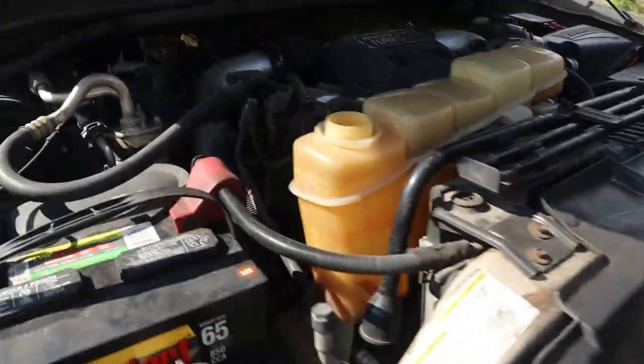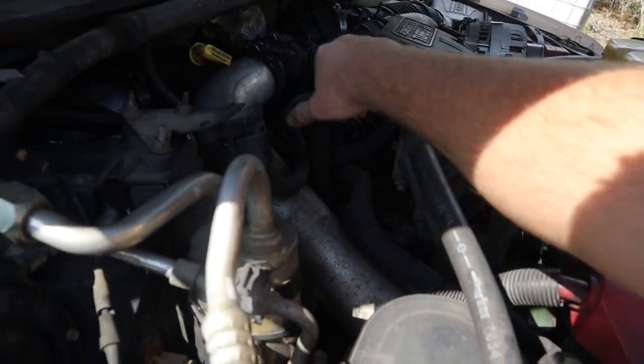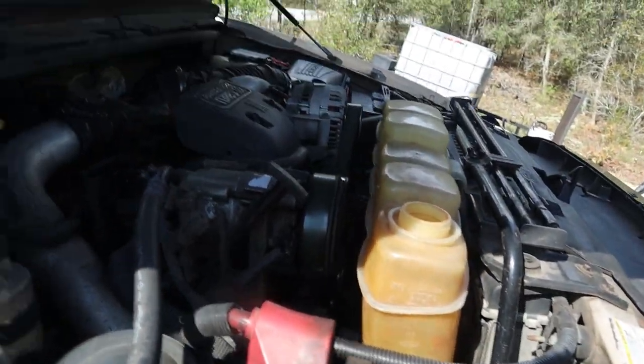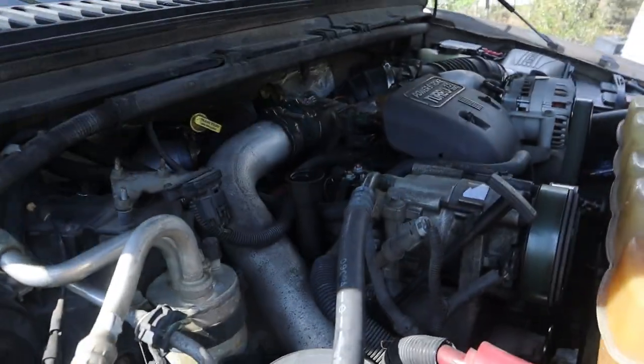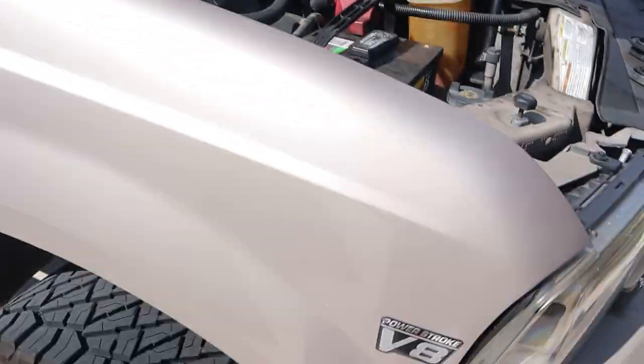But now we just have to fill up our fluids. So obviously oil is the most important one. So we're going to do that one first, because truck can't run without oil. Can run without coolant, just not very long. So, fill that up, and then I will film the first startup, make sure it does not leak.